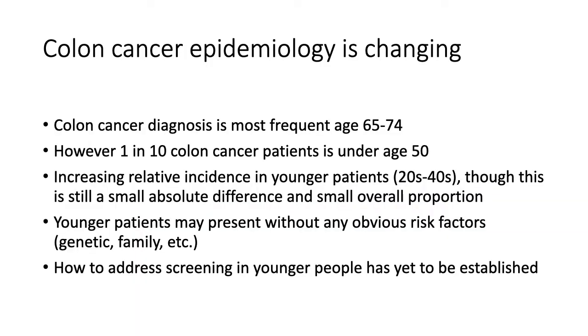The epidemiology of colon cancer is changing. In general, it's diagnosed most frequently in the 60s to 70s years of age. However, about 10% of colon cancer patients are under the age of 50. There is a recognized increased incidence of very young patients in their 20s to 40s being diagnosed with often advanced colon cancers. Though overall this is still a small absolute difference and a small proportion of colon cancer, it's still pretty scary, and it's recognized and poorly understood.